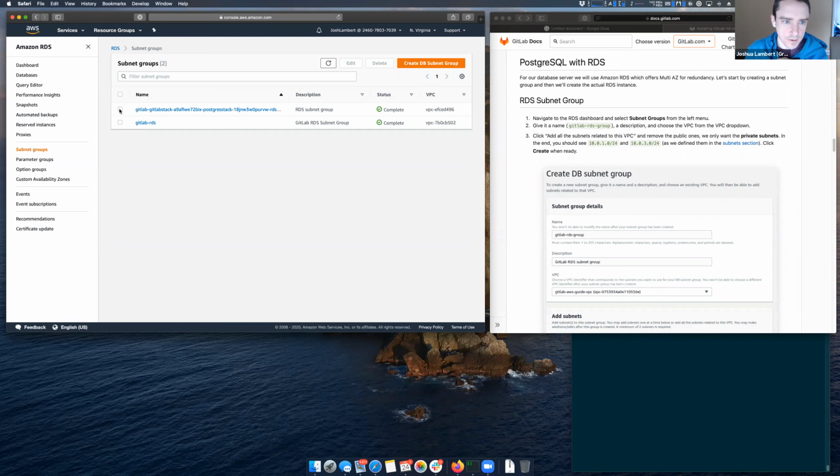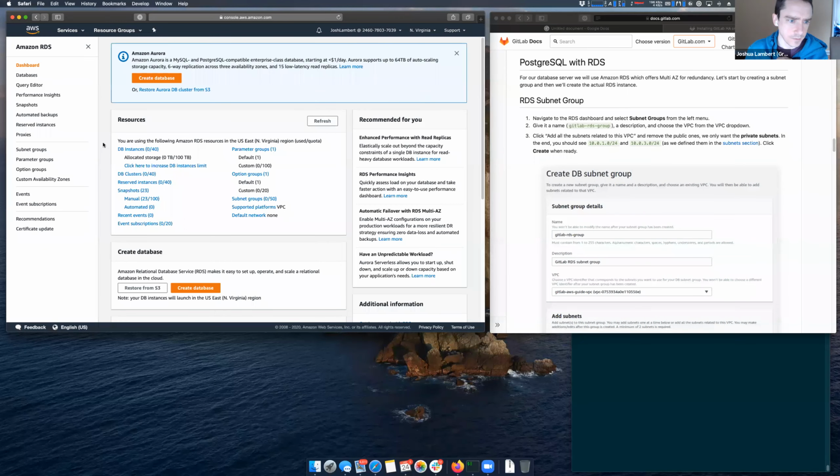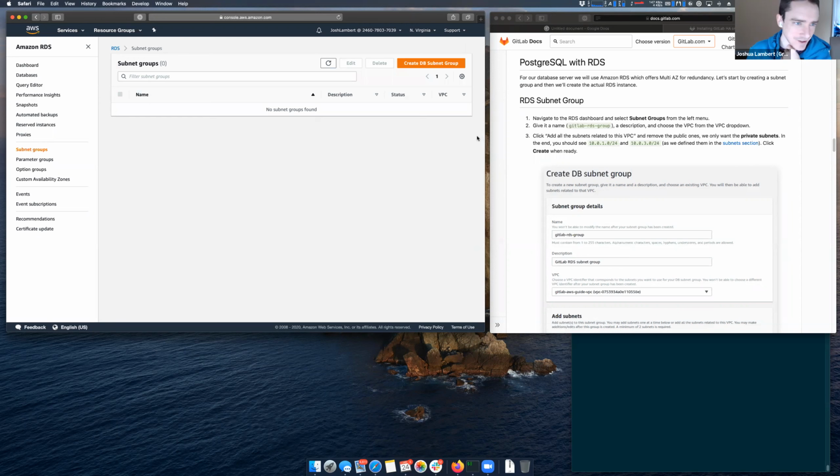These are from a long time ago, clearly. We will delete these. Okay. Do we have any databases left? No. All right, good. Whew. We have a bunch of snapshots. Holy smokes. All right, back to subnet groups. Clearly, I didn't clean up everything.